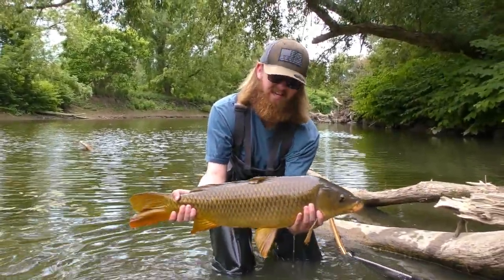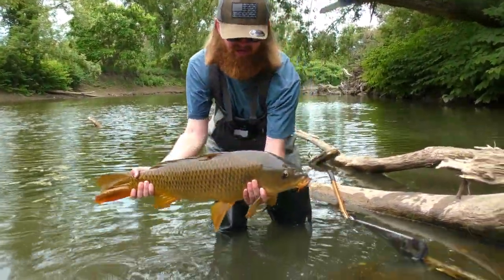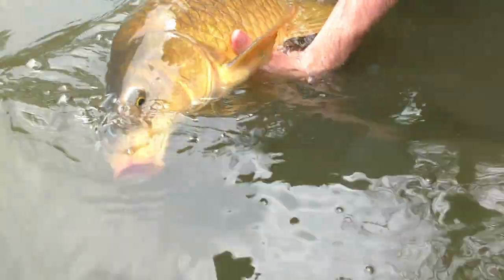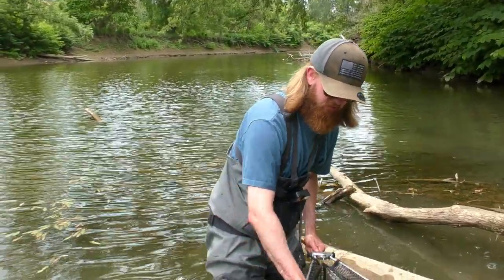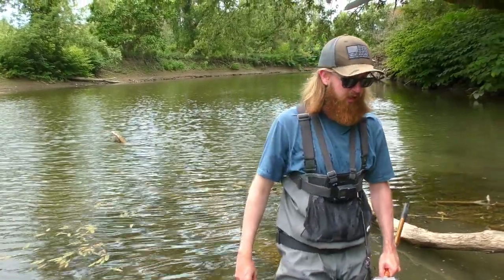Got it? Ooh-wee. This one put up an insane fight too. Look at him. Nice. I don't know if that was thicker than the last, but that was definitely longer than the last because his tail was popping straight out of the net. I say definitely around the same size.